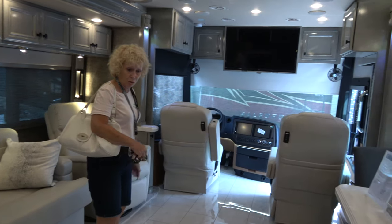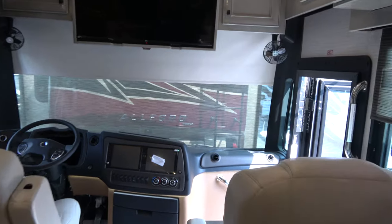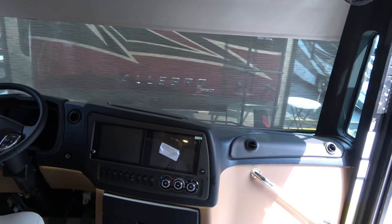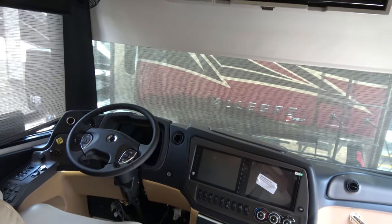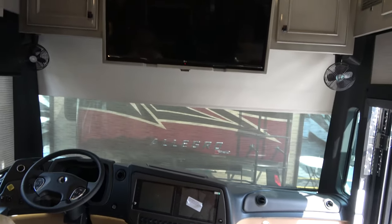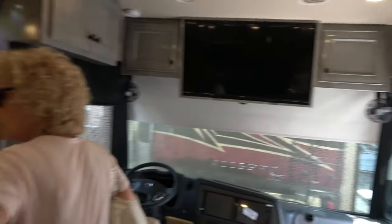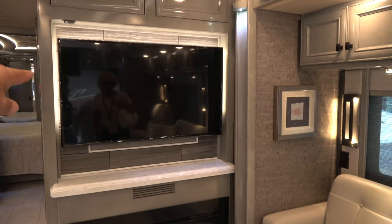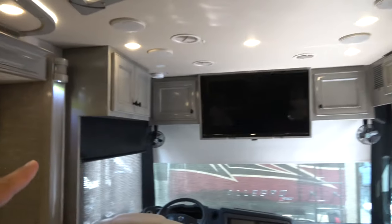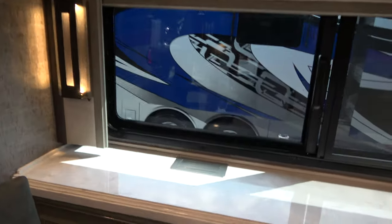Get that for our house. Look at the dash. Two big screens. And we have TV here, TV there. This one holds up to my theory. This TV is not usable when the slide's in. So you watch this one. Yeah. Got these outlets.